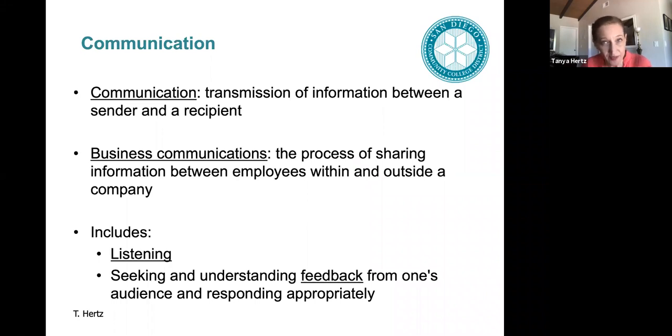We're talking about the transmission of information between the sender and the recipient. So one person is speaking, the other person is listening, one person is writing, the other person is reading. Business communication is that same process, but it is between employees, or employees and customers. It can be lateral, it can be vertical, it can be from the top down, from the bottom up, or lateral, within and outside the company.